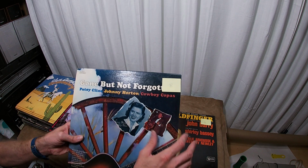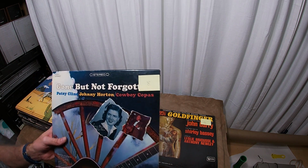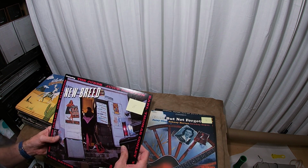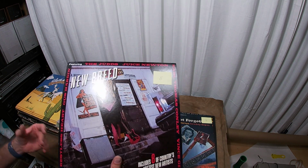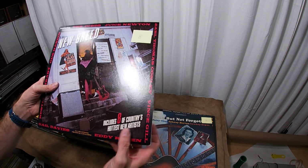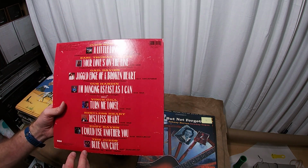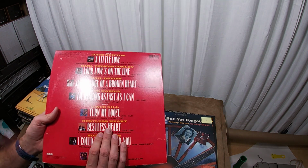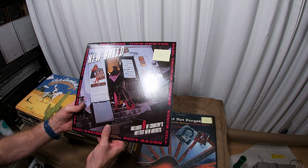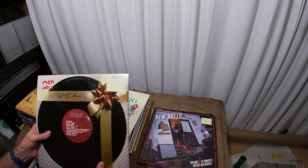Three really old country artists, and these compilations like this actually sell really well, especially around Christmas time. $8 is what I'm going to sell it for. All right, so here's New Breed. This is another compilation disc, and it includes eight of the country's hottest new artists. Look who's on here. Vince Gill. Oh gosh, dang it! I saw another one on here. The Judds. I'm like, are you serious? This is some of their new stuff, new artists at the time. So that was really cool to find, and it's only $8.